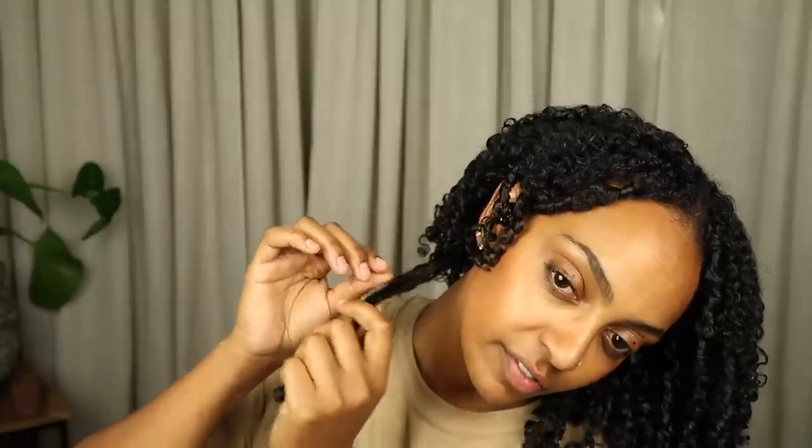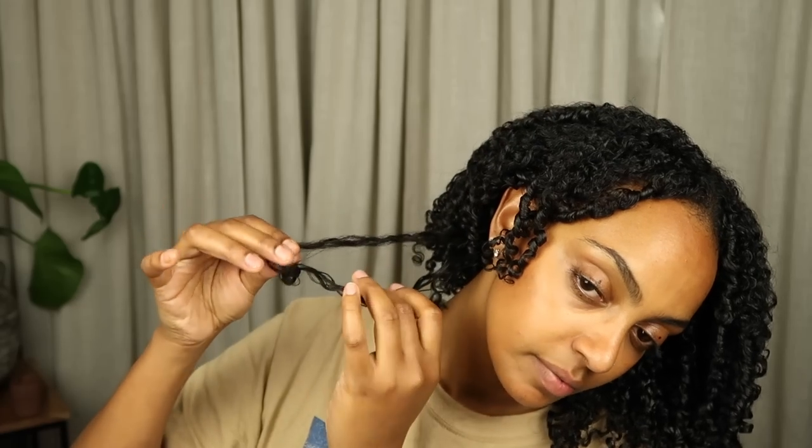So as you can see, this is one single section, but if I pull it out and slowly glide my fingers across, I'll feel a natural separation. And I just follow that natural separation. I don't try to force it at all. Like that part just naturally separated.